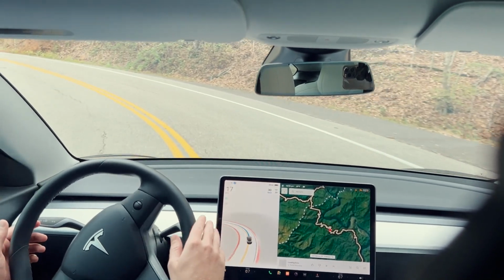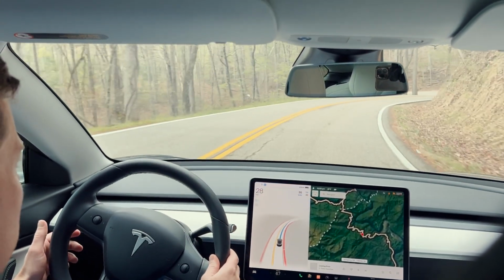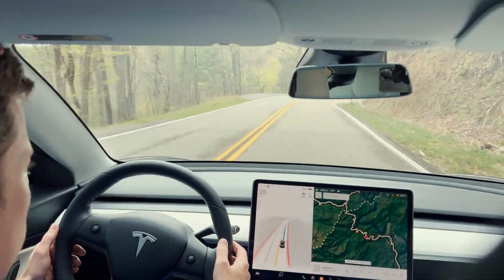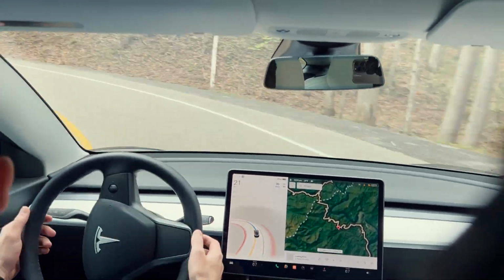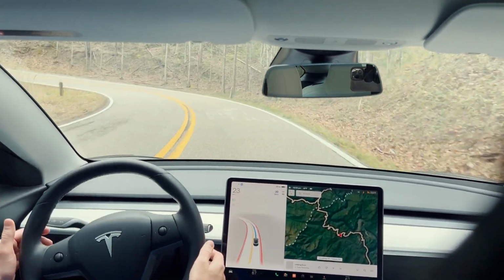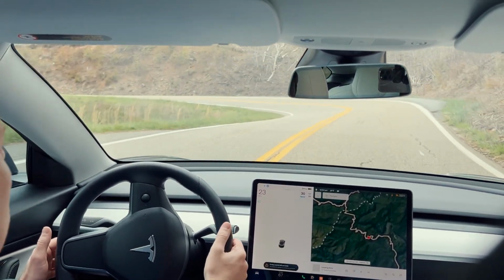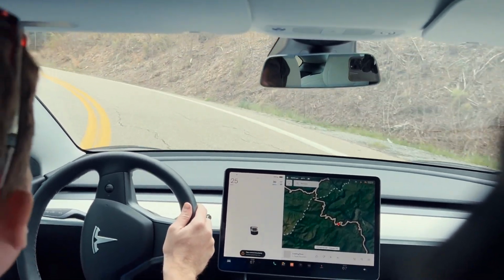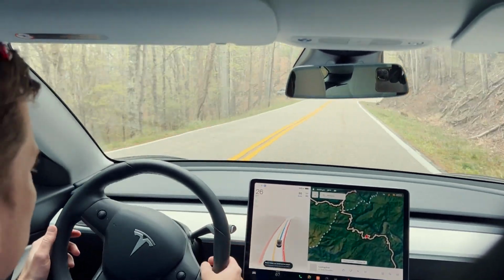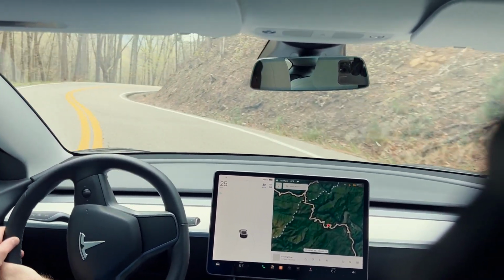I feel like on some of the turns I have to get on the pedal. I know it's gonna make the turn, it's just super sketchy. If it just does it as a constant flow, I feel like it actually completes the turn better than when it's trying to brake in the middle of the turn. Those tight ones, I don't think it's ready for.